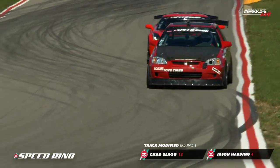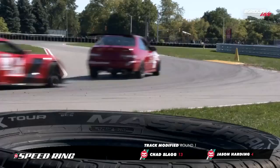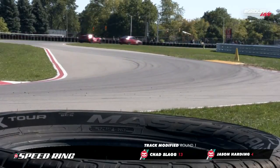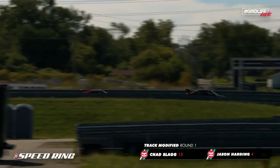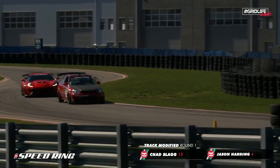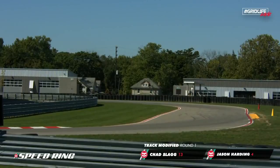Oh yeah, Jason Harding is right there, just tailgating him, just following him around. God, look how menacing that Corvette looks there, coming up over that crest in turn 9 as they pop back into view here. All right, a couple more corners here for Harding and Slagg. Yeah, Chad Slagg having all that wheel-to-wheel race experience, having the pressure of that Corvette right behind him while he drives a Civic does not even faze him. But we'll see. If I had to guess, I'd say this one may go to Jason Harding, but we'll find out in a short moment.